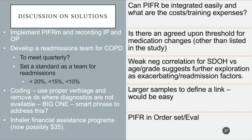If so, what are the costs and trainings? It can be integrated at the snap of a finger. I think you can buy those things for like $30 or $60. Don't quote me. And do we need to train anybody? So, if we're a respiratory therapist, probably not. Maybe, hey, this is how you do it. This is how you should coach them through it. Is there an agreed upon threshold for medication changes other than those listed in the study?